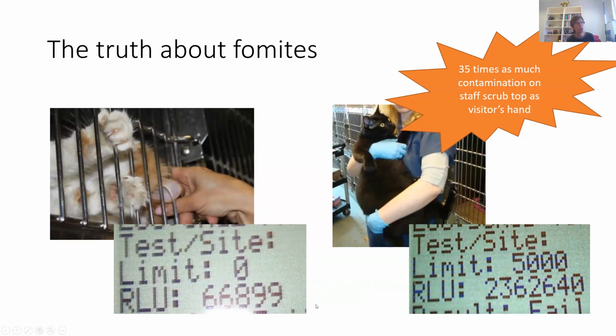units of contamination. And then on the same square inch area on this staff member's scrub top, who was in the middle of cleaning cats in single cages, so she had to really get kind of close and personal with them, 2.4 million units of contamination. So 35 times as much contamination on a staff scrub top as on a visitor's hand.